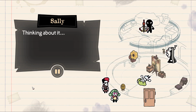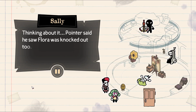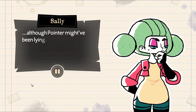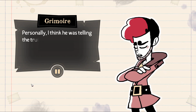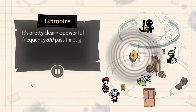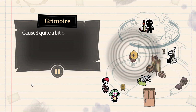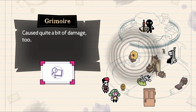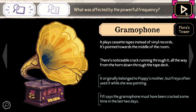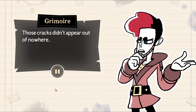Thinking about it, Pointer said he saw Flora was knocked out too. I guess they were both in range of the noise, although Pointer might have been lying. Personally, I think he was telling the truth about that. It's pretty clear a powerful frequency did pass through Flora's tower. Caused quite a bit of damage too. Yeah, because of the gramophone. Those cracks didn't appear out of nowhere.